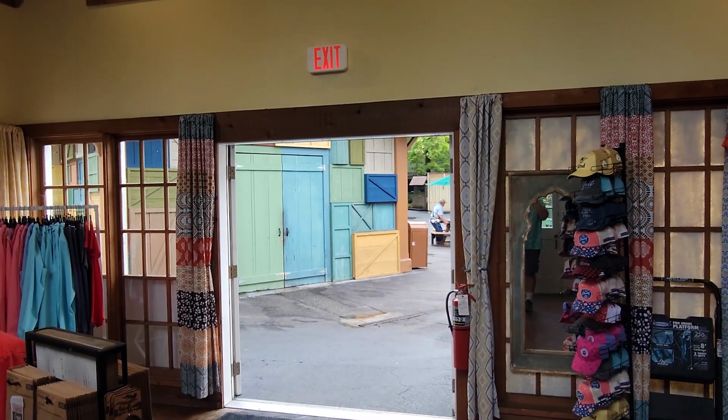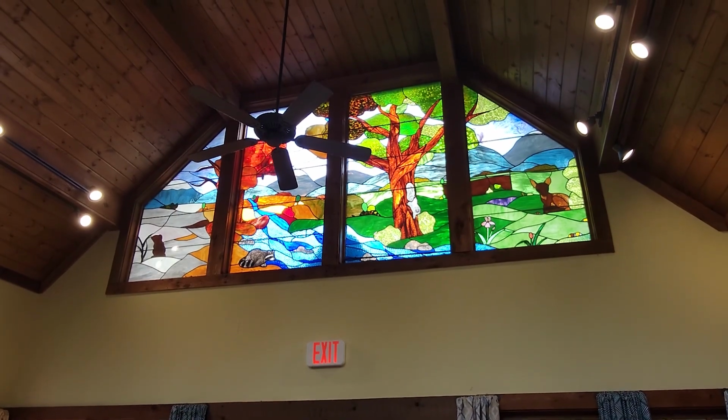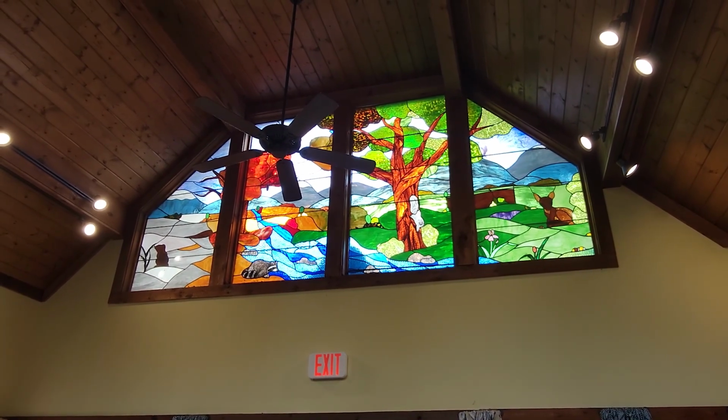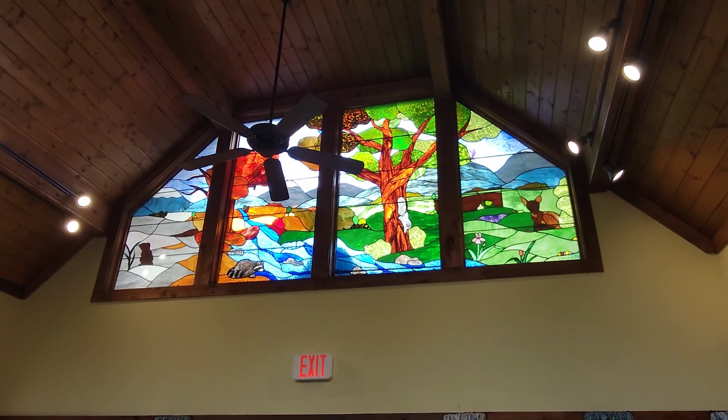Lots of folks walk through these doors, but I don't think they ever look up to see that beautiful stained glass window. The Great Smoky Mountains. Of course, there's a little squirrel. He's hanging out on the tree.